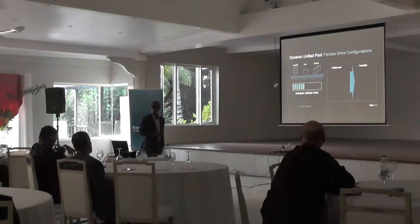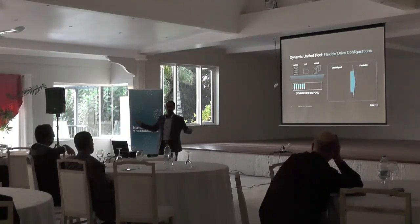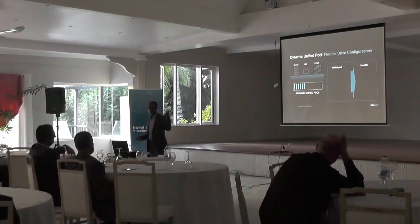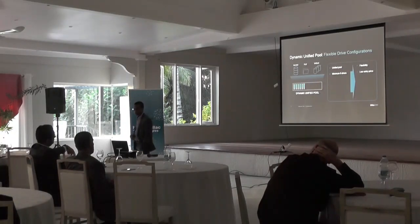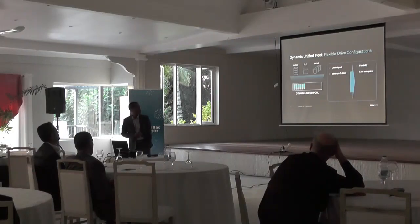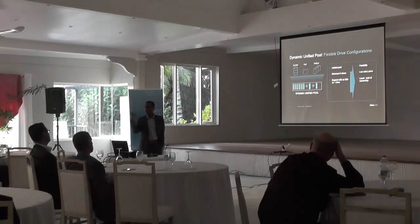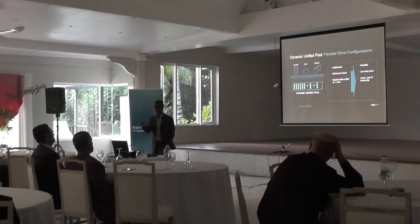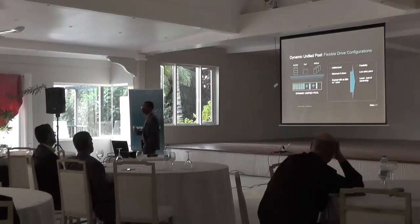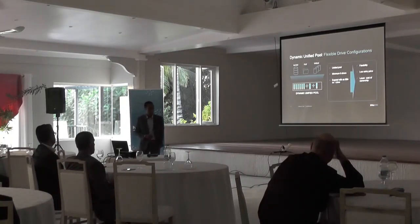What we introduced was called dynamic unified pools. The ability to have a pool of storage, and if you want to do block, file, vVols, you can do it. You can start with a minimum of 6 drives as your starting point. And the great point is that you can do increments in 1 drive increments. You can also mix and match drives if you want. So you can start with, for example, a 1.9 terabyte drive, and tomorrow take a single 15 terabyte drive upgrade.